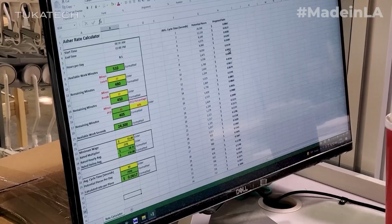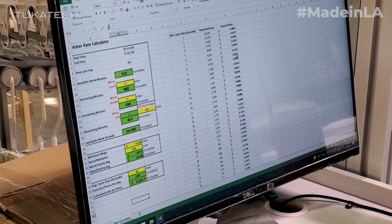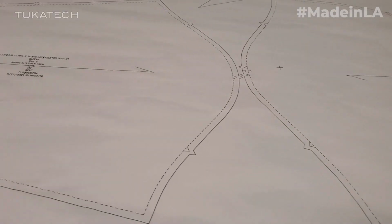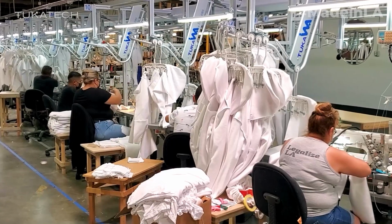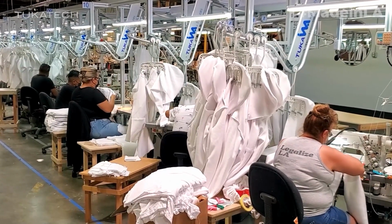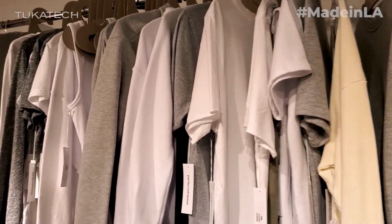What Asher has the luxury of right now through technology is the ability to look at what he sold yesterday. He can look at that this morning. He can create multiple cut orders on the same fabric spreads and have it in production this afternoon and on its way to the dye house by the end of the day.